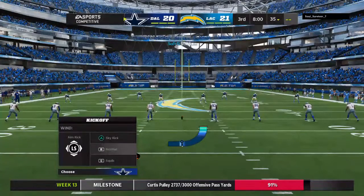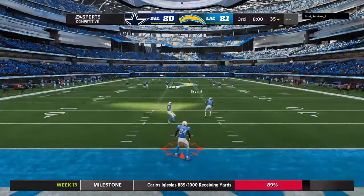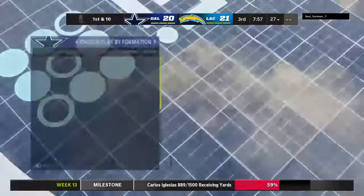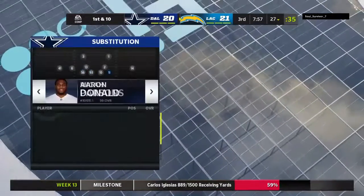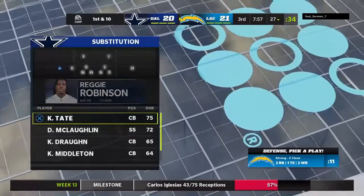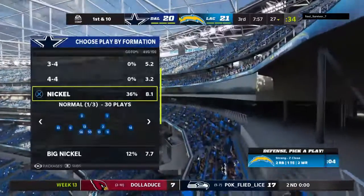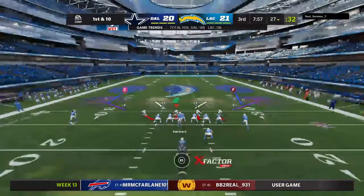Coach? So the Chargers will start the second half with the lead and the football as we're underway in the third quarter. Taken at the goal line. And a decent return out to the 27-yard line. The Charger drive about to get going.